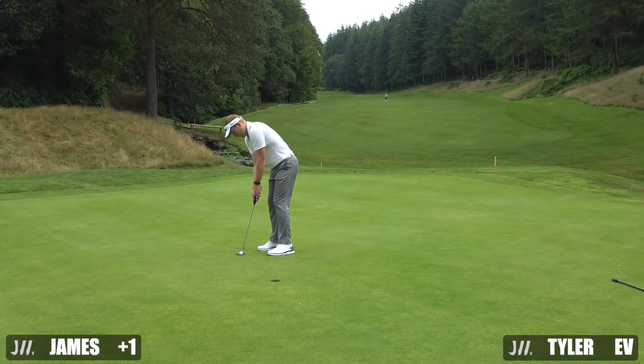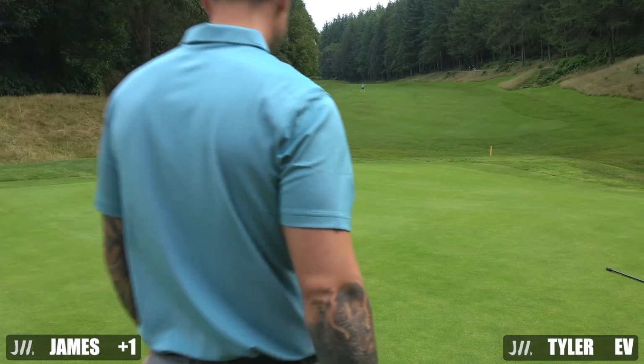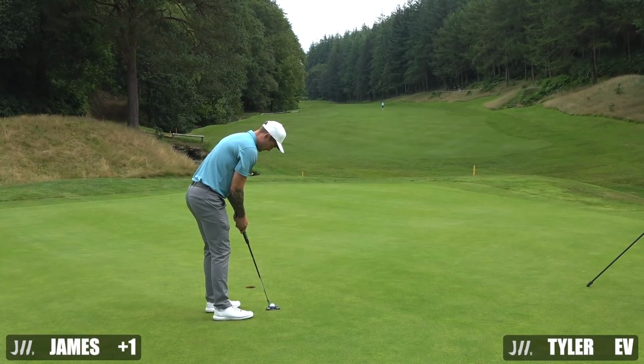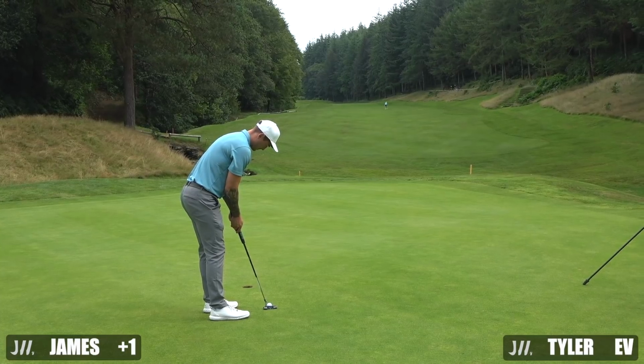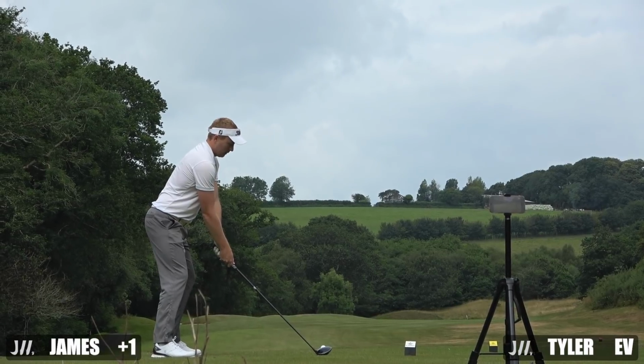My putt here, if you see it, is moving to the right and then to the left. Tyler's putt for birdie. And then I knew mine, even though it was like 2 foot, was going to have a very slight bit of double break, so I'm going to hit this fairly straight and firm.